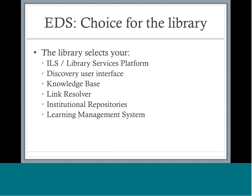One of the things that we're really proud of with EDS is that we have a very open environment, which means the library is completely free to select the integrated library system or library services platform that you use. You can choose how you want your discovery results to be displayed to your user, the type of user interface. The library can select the knowledge base that is best, the link resolver tool that is best, or publication finding tool, the institutional repository or the learning management system. So there is complete flexibility, and we integrate with your solution.